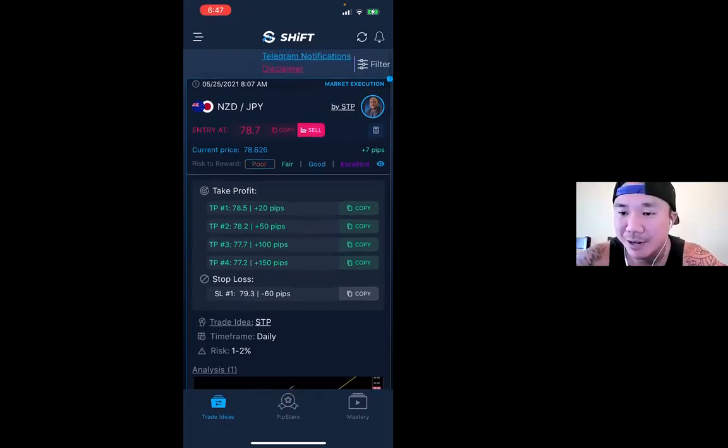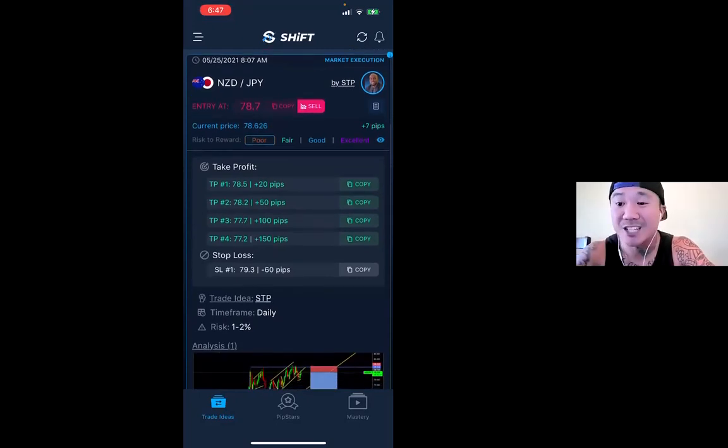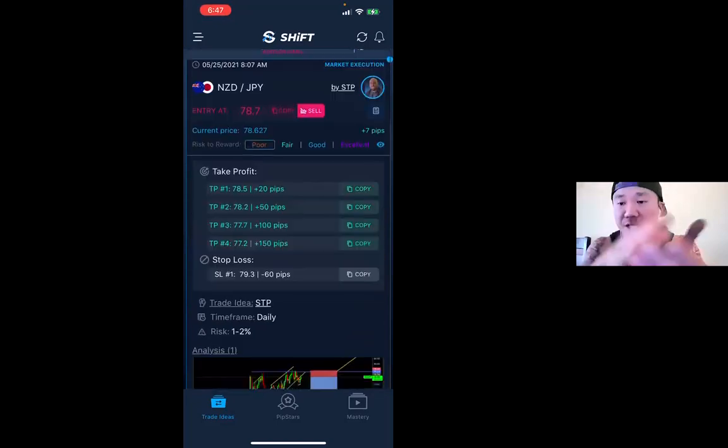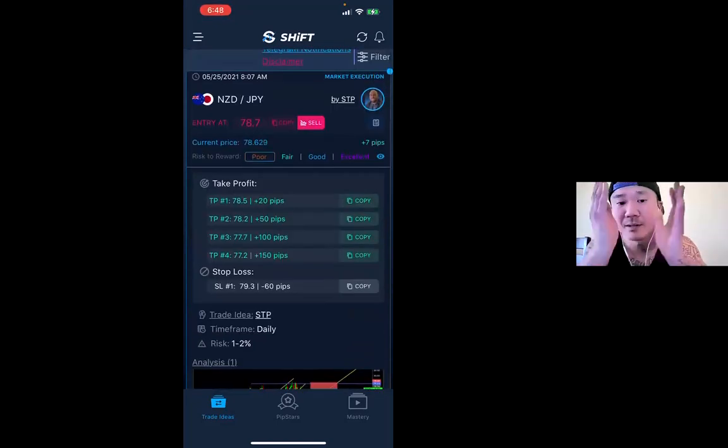Pips is basically a unit of measurement on the charts. This is how you calculate your wins or your profits. PIP stands for percentage in points. For example, the smallest trade you could put in on a Forex trade is 0.01, and that'll be in the MetaTrader app. 0.01 translates to roughly 10 cents. So you do 10 cents times 20, you hit take profit one, cool, a quick $2.